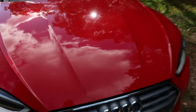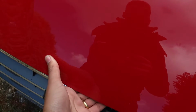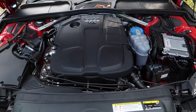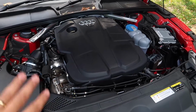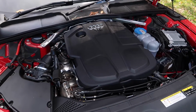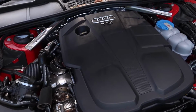Anyway, back onto engines. I have digressed a little bit. So you've got a choice of 6 engines, 3 petrol and 3 diesel. So I've got the least powerful diesel here. So 2 litre, 4-cylinder, turbocharged. All of the engines are turbocharged. It's pushing out 187 brake horsepower with 400 Newton meters of torque.